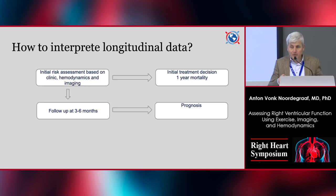I would argue that the initial risk assessment is very important, and it decides what treatment you want to give to get a real reduction in pulmonary vascular resistance. But if you really want to know where your patient is, at least do the follow-up at 3 or 6 months. This is very critical to know the long-term prognosis.